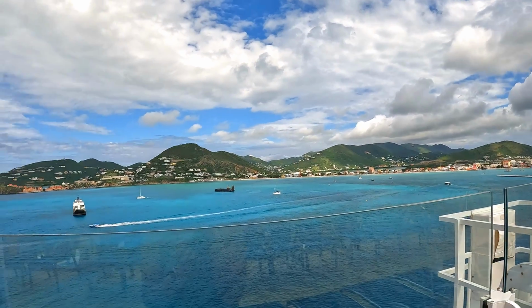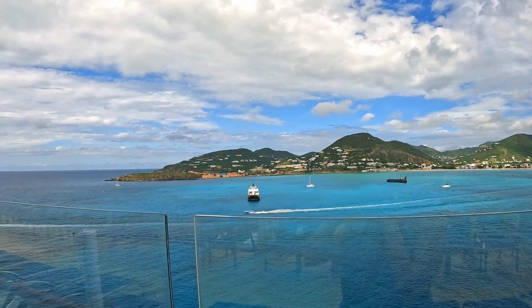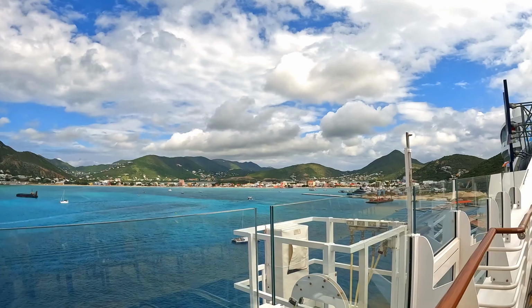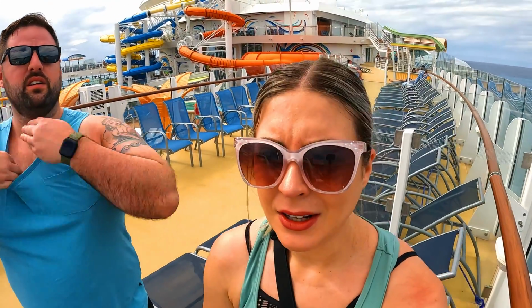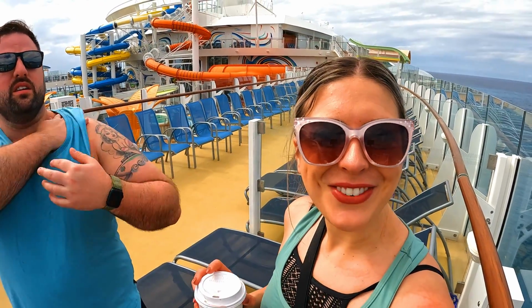The water looks gorgeous. It's a beautiful day so far. They are calling for showers later, but hopefully those hold off. Welcome to St. Maarten. It is our first time here in St. Maarten, and we will take you along on our adventures today.